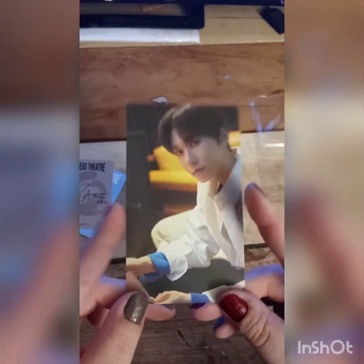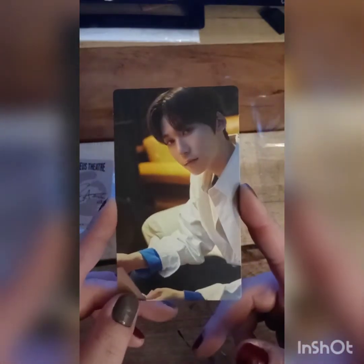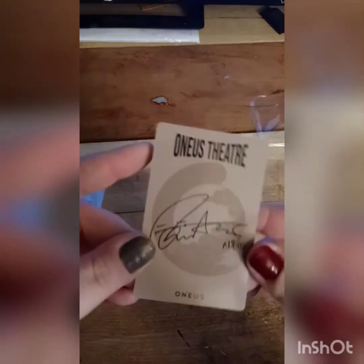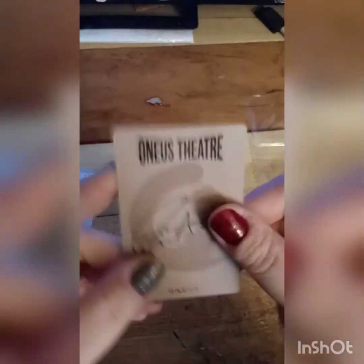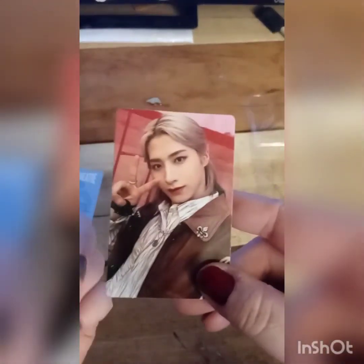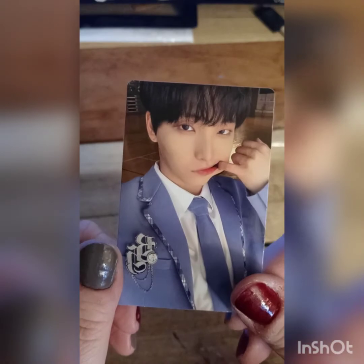Here's the back of the big card. Oh, I have this one. When I was just collecting Coney, I bought this one. But again, it's okay. It's totally cool. Here's this one. I finally got a Zhang card! Zion, either way. Oh, I'm so happy. This is the first one I have for him. Okay. Aw, he's so cute.